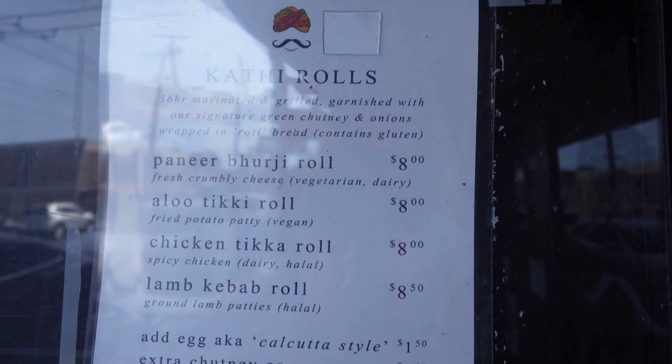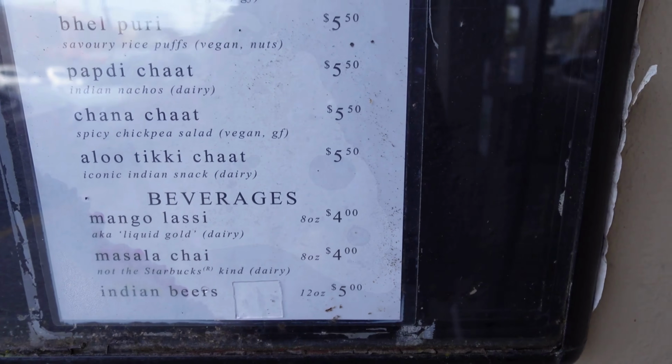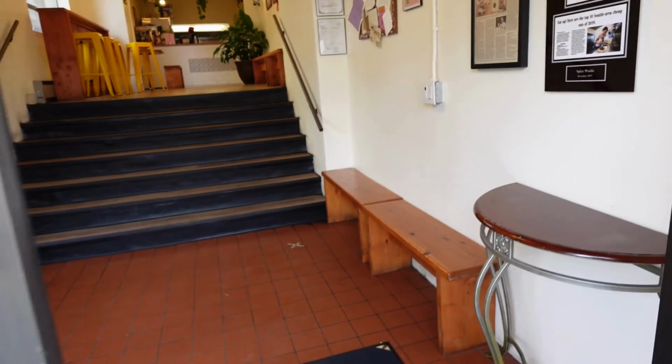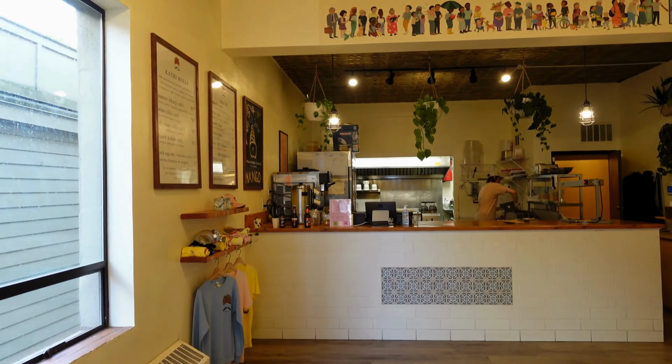Wow, look at these prices for a sandwich or a roll, which is only $8 in Seattle, which is really reasonable. And they also have some traditional Indian snacks and beverages. Wow, let's try it. Well, the servers here are super nice, and they told me that this place has been open for 4 years, since 2020.